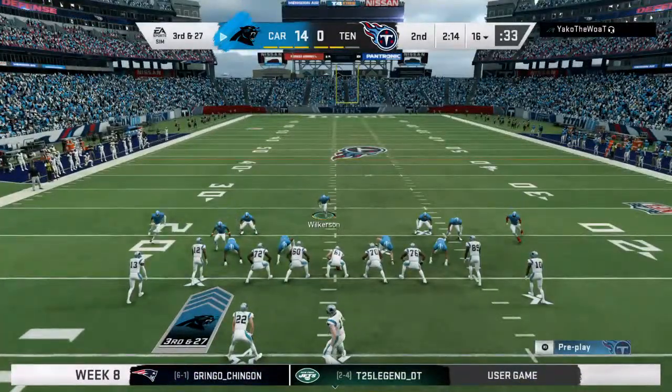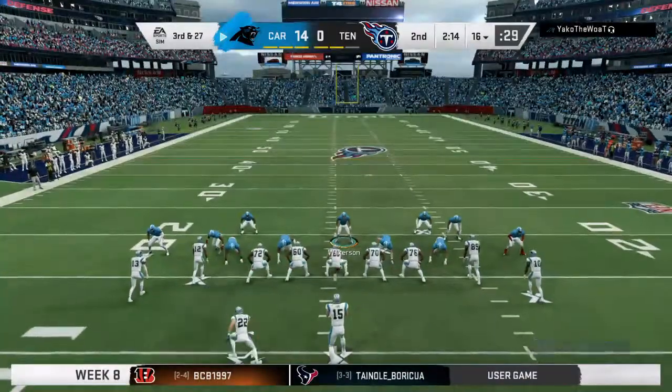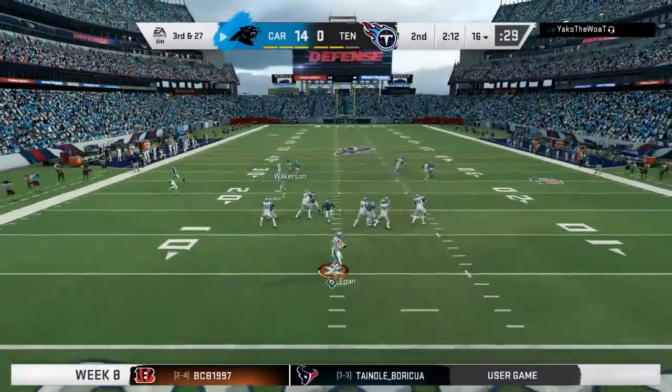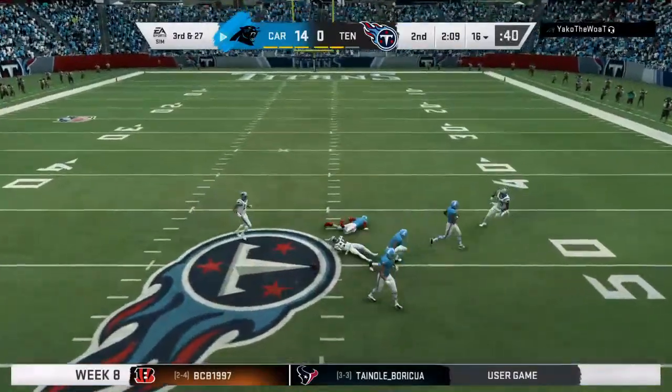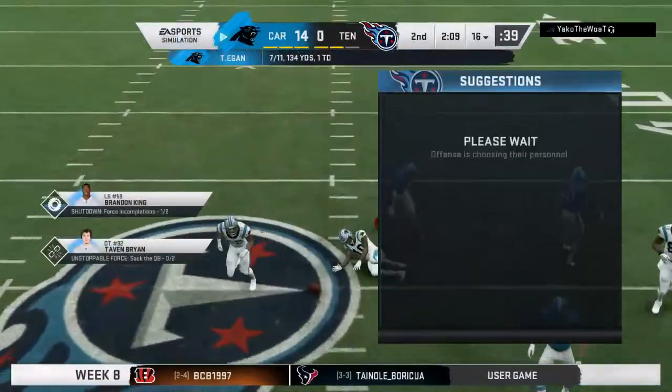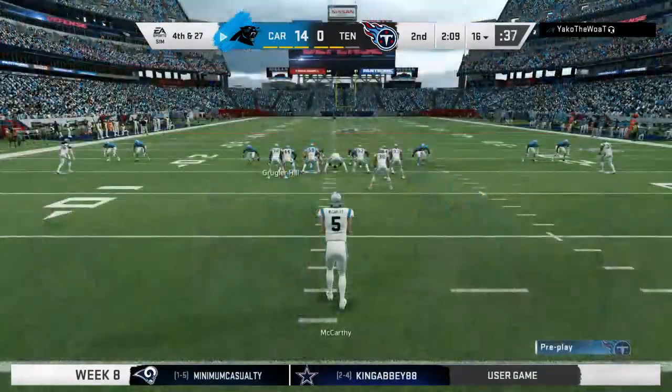56 to Mike. 56 to Mike. Operating from the gun. Egan taking a shot for Samuel. And unable to connect. Incomplete. Now give them credit. They took their shot, but it's going to bring up 4th down.